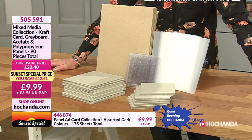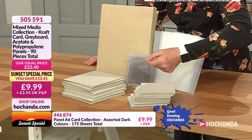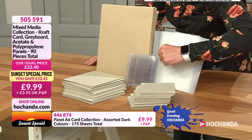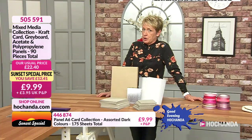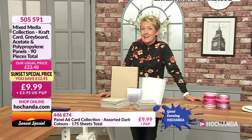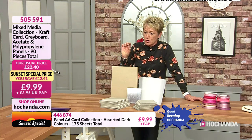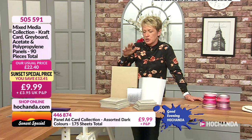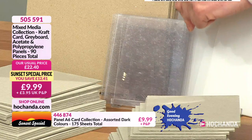But these will be delivered direct to you. So this is your polypropylene. Windows would be good, apertures would be good. If you're making boxes or if you want to make lanterns, for example, that would be a really nice idea because you've got the LED candles that you could put inside, not real candles, which would be a good idea. You could stamp onto them as well.